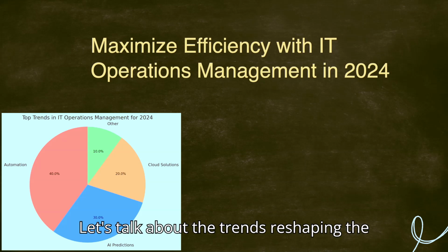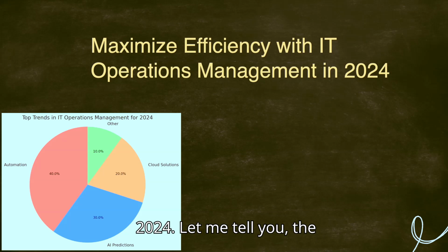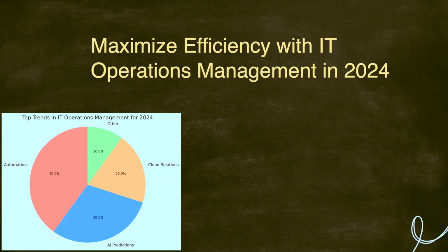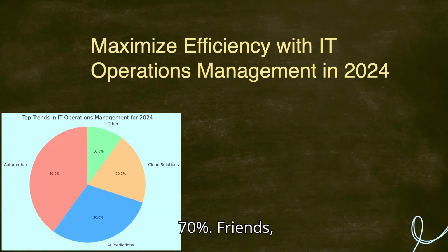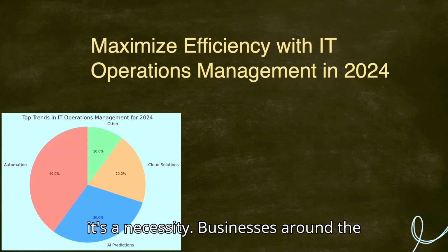Let's talk about the trends reshaping the world of IT operations management in 2024. And let me tell you, the numbers are nothing short of impressive. First, look at cloud integration, which takes the biggest slice of the pie at 70%. Friends, it's clear the cloud is not just a trend, it's a necessity.